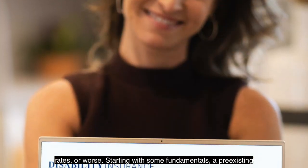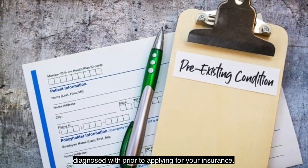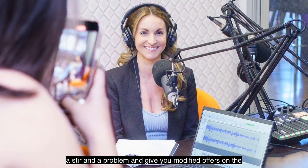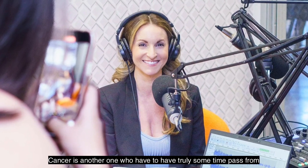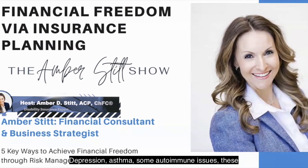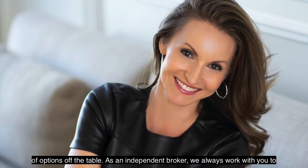Starting with some fundamentals, a pre-existing condition refers to a medical condition, something you were already diagnosed with prior to applying for your insurance, life or disability insurance. Some of these that are causing quite a stir and a problem and give you modified offers on the disability side would be pre-diabetes or being diabetic. Cancer is another one. You have to have truly some time pass from being cancer-free to even have disability insurance. Depression, asthma, some autoimmune issues. These are pre-existing conditions that can pop up, that can take a lot of options off the table.